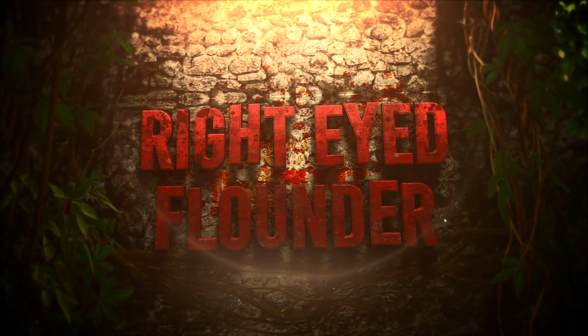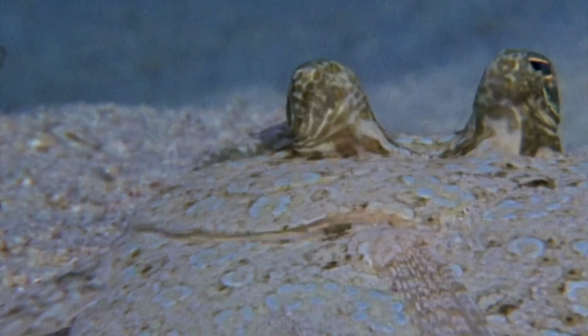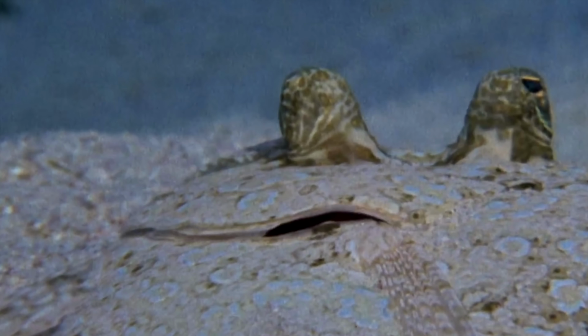Right-eyed flounder. You may think you're looking at a pile of sand here, but no, this is a right-eyed flounder. This fish is so good at camouflaging, it's practically invisible. The right-eyed flounder blends in with the colors and textures of the sea floor. These fish are found all over the world, but you would have to be very eagle-eyed to actually spot one.